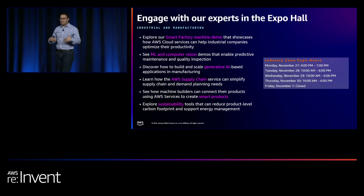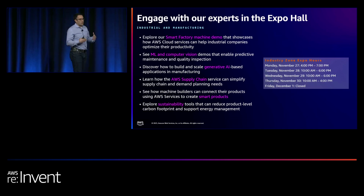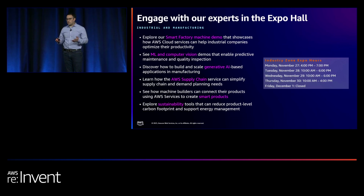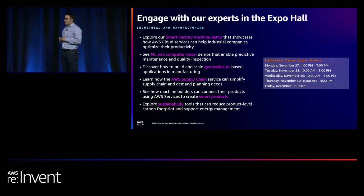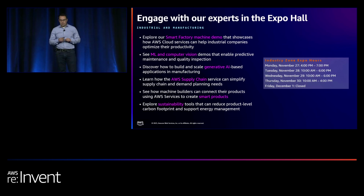Before we wrap up, we just want to highlight that, especially since it's Monday of reInvent, there's many opportunities this week to learn more about how AWS and our partners can help you with your manufacturing and industrial use cases. So one specific way is to make sure that you visit the manufacturing and industrial demo experience in the main expo. So that's in the Venetian, and you can see the times here on the right side.